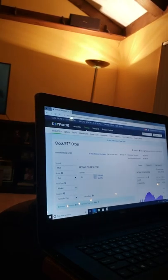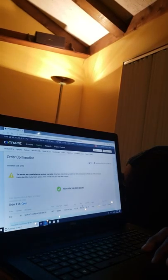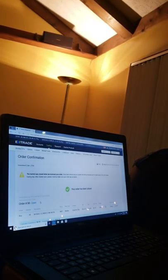So we go in here, preview the order. Place the order. So we click that, and that order is placed. And on Monday, when the market opens, it's order number 98 on the open. It'll automatically buy that.